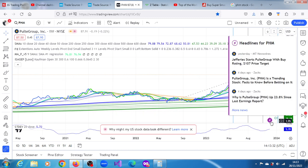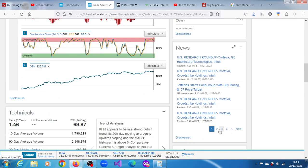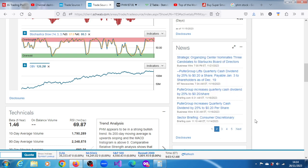So let's see. Yesterday, Jefferies starts Pulte Group with a buy rating, $107 price target. Four days ago, Pulte is a trending stock, facts to know before betting on it. Let's see what we can find here on Charles Schwab, they're easier to read here. Pulte Group lifts a quarterly cash dividend by 25% to 0.2 a share, payable January 3rd to shareholders as of December 19.